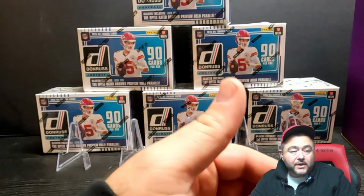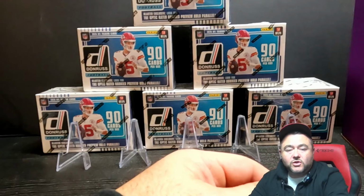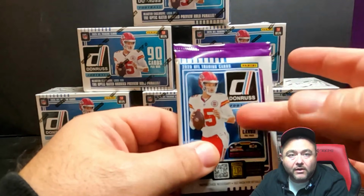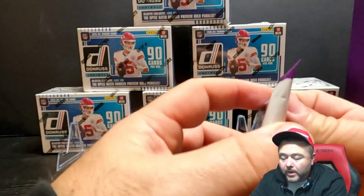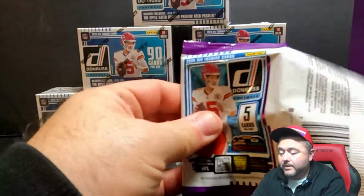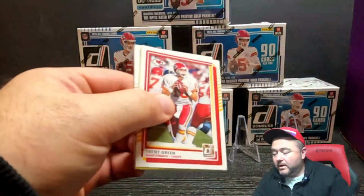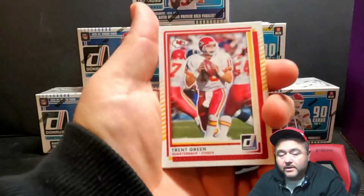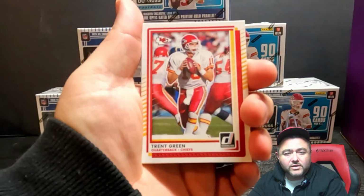I have seen some videos in the past where people hit downtowns in these. I'm trying to remember, is the downtown randomly inserted in the pack? I don't think it's going to be that card looking you head on when you open a pack, but does it take the place of the yellow press proof? Does it randomly insert itself somewhere else in the box? Hopefully we can find out by the time this episode is over. Long shot, but here's to wishful thinking.